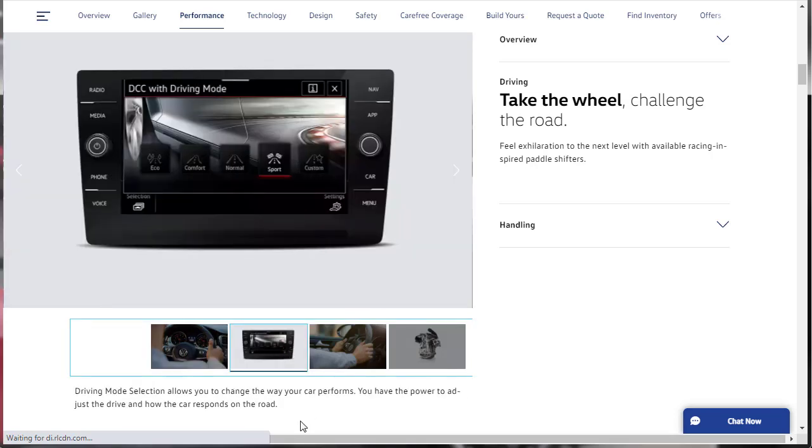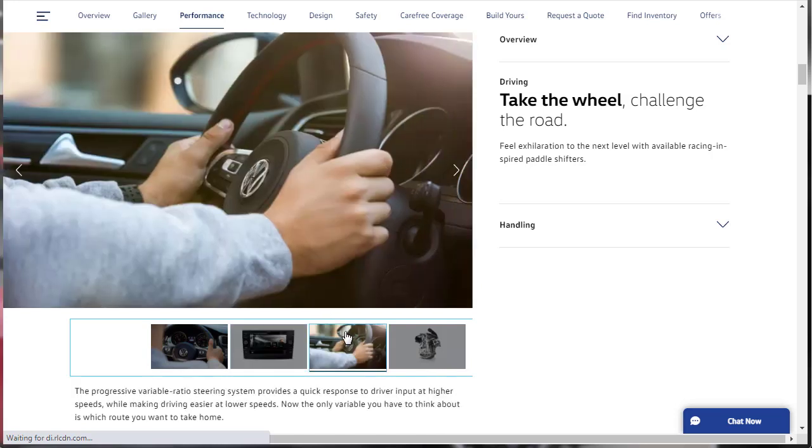You get drive modes, right? And they don't even tell you what. Well, yeah, here they are, right on the screen: Eco, Comfort, Normal, Sport, and then Custom, which surely will allow you to set up a driving mode to your particular liking. They don't tell you what parameters are affected with these modes, but probably throttle, transmission, stuff like that. What else do we have here?